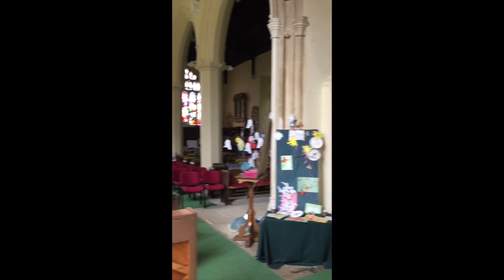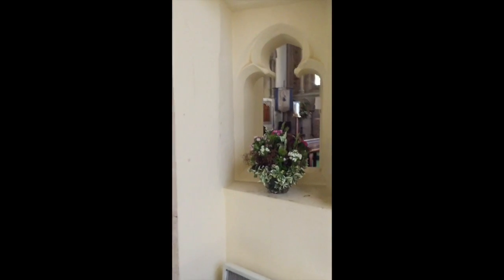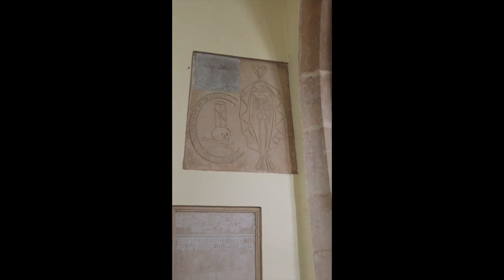Just by the 15th century door back there into the spire area. So it'll squint there, looking through to the high altar, a 19th century high altar. Some of the cartoons in the windows are apparently by Burne-Jones, or at least by his factory. Here's that nice memento mori again.